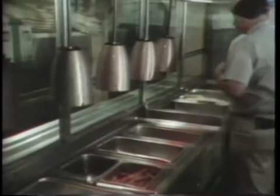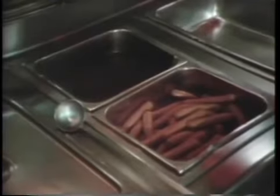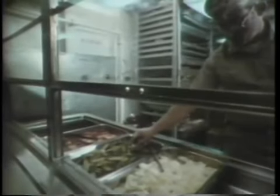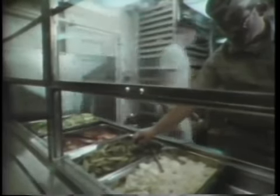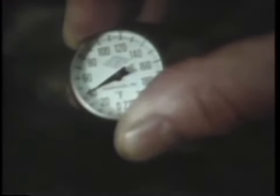Under no circumstances is the steam table to be used to bring food up to that temperature, due to the time it would take for the food to reach proper temperature. Similarly, the refrigerated salad bar is designed to keep foods cold and should never be used to chill foods down from room temperature. Potentially hazardous foods should have been pre-chilled in the chill box to below 40 degrees Fahrenheit.